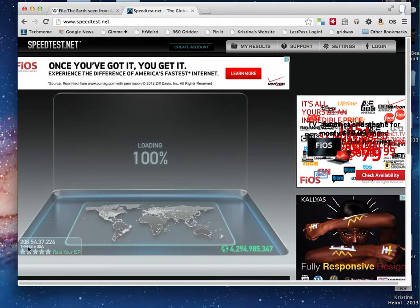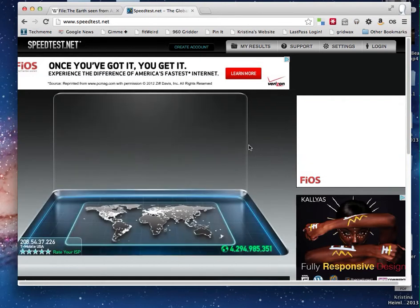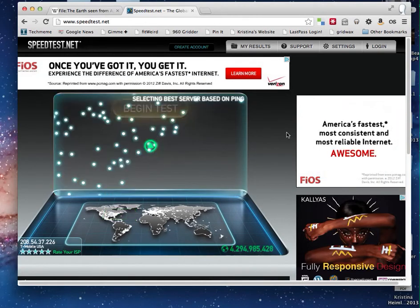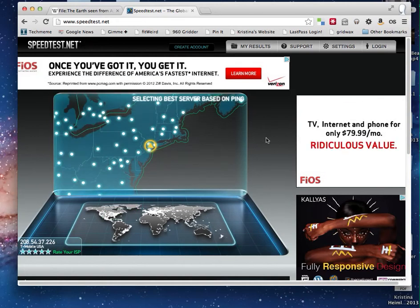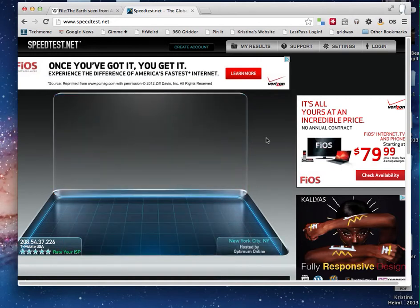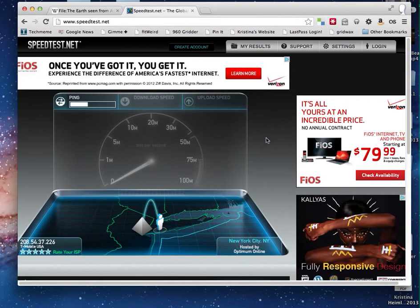Even on speedtest.net, you can see I'm on the T-Mobile USA network. Chrome's taking its sweet time. Flash is always a bear, but hey, what are you gonna do? Alright, so I'm gonna start the test now. I'm gonna let speedtest.net do its thing while I sit around in the background and yak. Alright, so it's going to do a ping, 74 milliseconds.